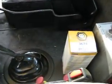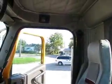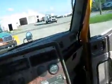And as you can see here in the floorboard, we have a brand new fuel filter for it. We serviced this truck entirely. The fuel filter was on back order. It came in today, so we will have that in there under the hood for you as well.